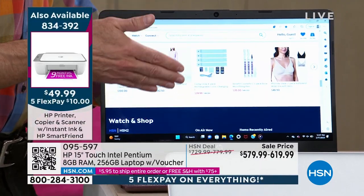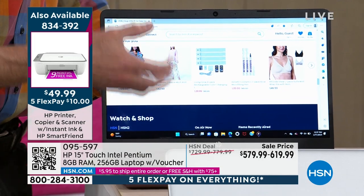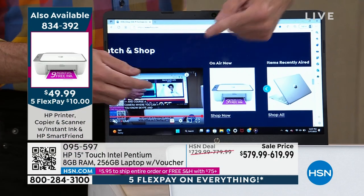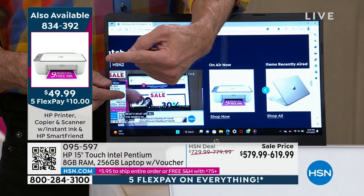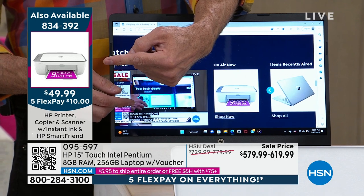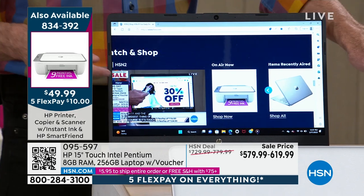The touch screen means everything, right? We know how much you love touch screen on your phone. We know how much you love touch screen on your tablet. Now, on the device in your house that is the most powerful, that is the basis for everything else, you've got touchscreen. When you put that together with, you see what just came up on our screen, I'll just point that out again. I think this is probably the best deal I have all President's Day weekend, that $49.99 printer. I'm just pointing that out, and we have it out on the table as well.